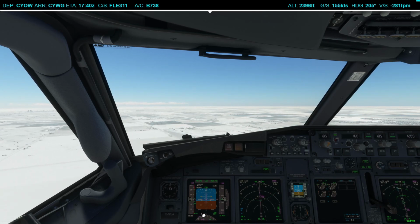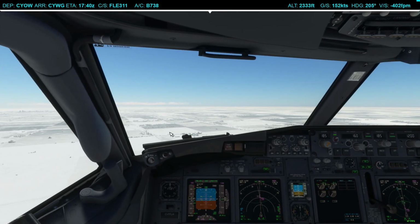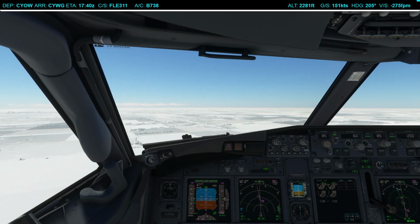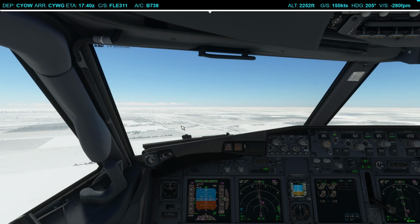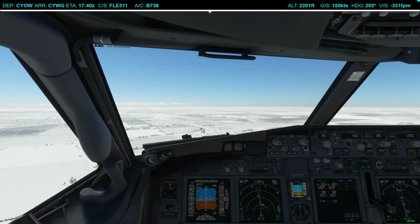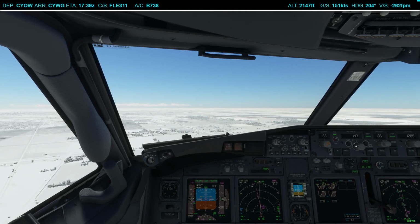Final approach speed is going to be 142 plus 5 knots. Sorry, plus 5 for the wind correction. I can see the airport right over there. Missed approach altitude is going to be 3,000 feet. And we're going to go ahead and go flaps 30.